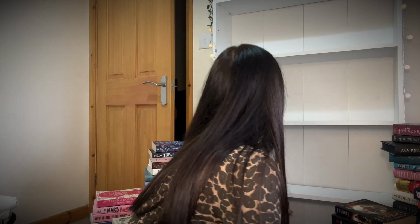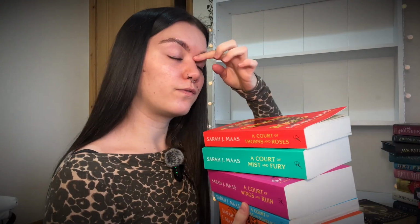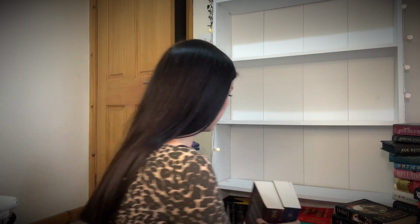That can go down there. ACOTAR is next. I actually tabbed all of these apart from A Court of Frost and Starlight. And then next up it's the Crescent City series. That can finish off that shelf for now.